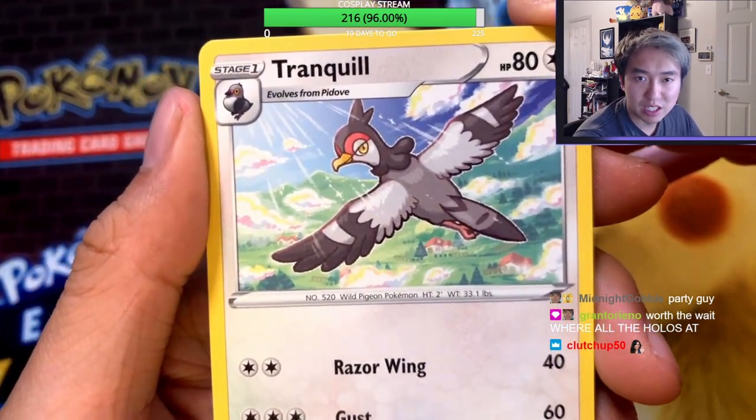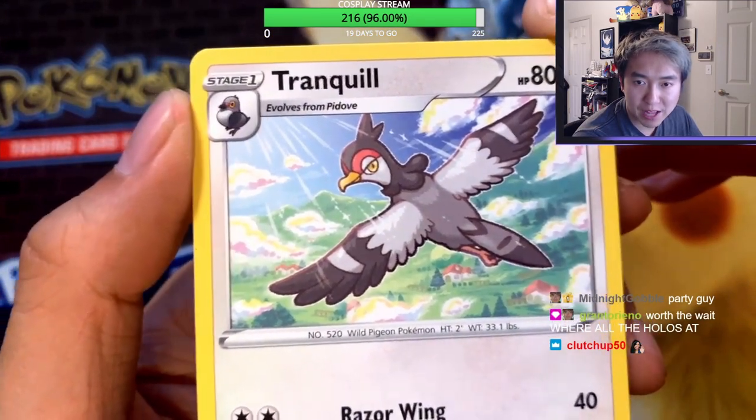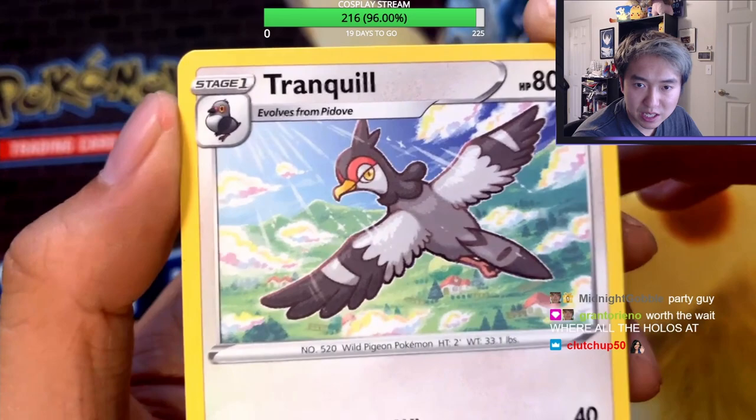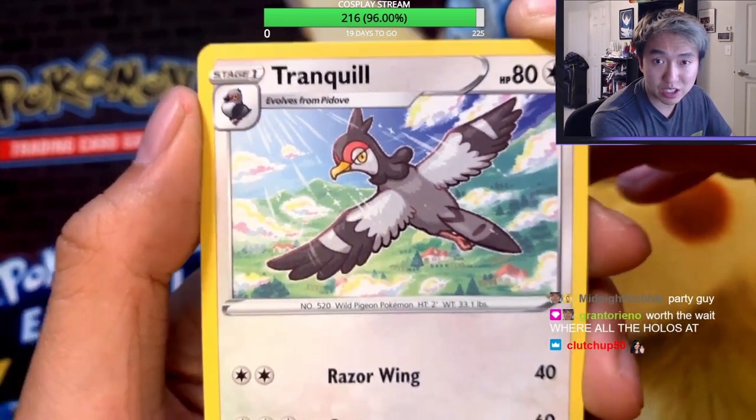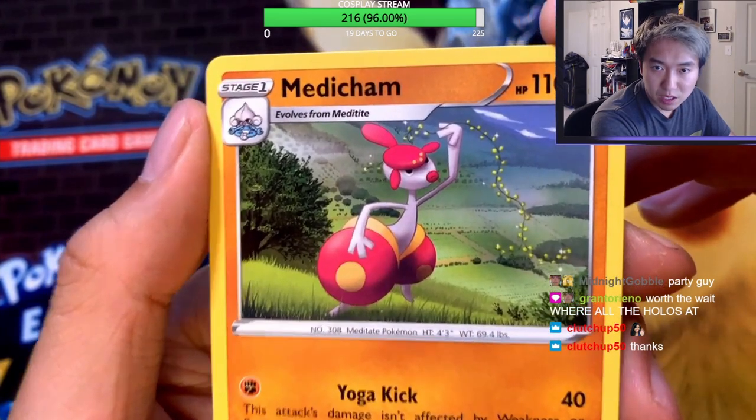You got Tranquill. Tranquill is a pigeon Pokemon flying around having a good time. And I love it. You love to see it. You love to see Tranquill. Next is going to be a Medicham.